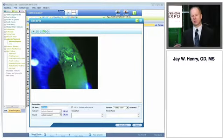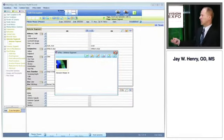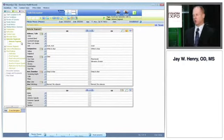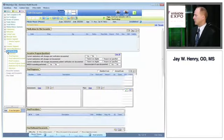So we can link these images through a couple of steps so that it stays with this patient's record. So you do have to import it or have a camera tied to your EHR to do that. Okay? So we want to go ahead and jump off now to the final.